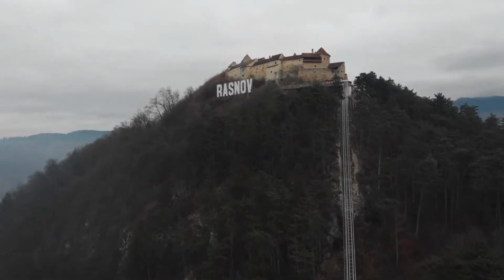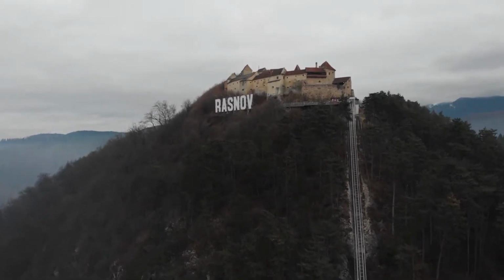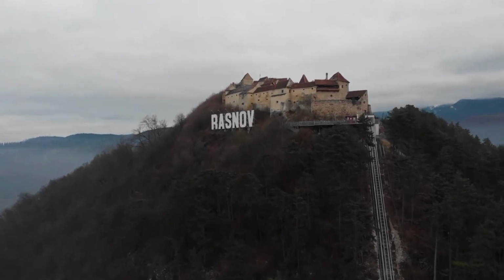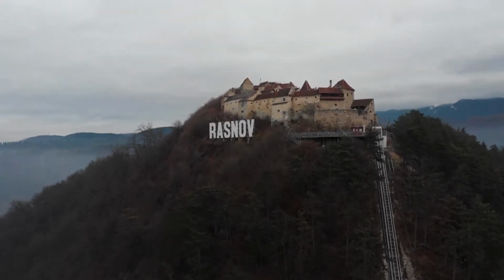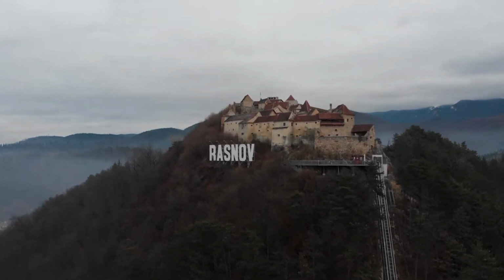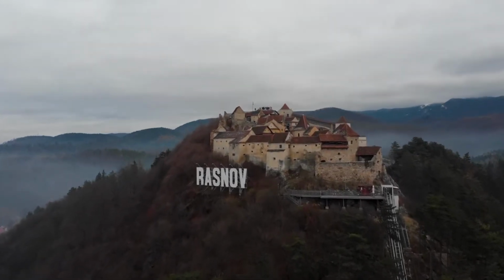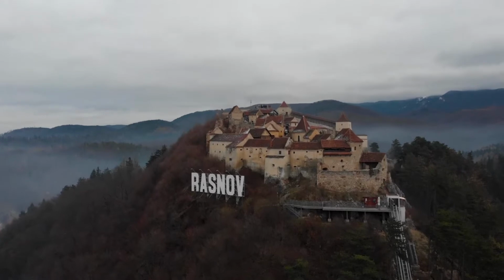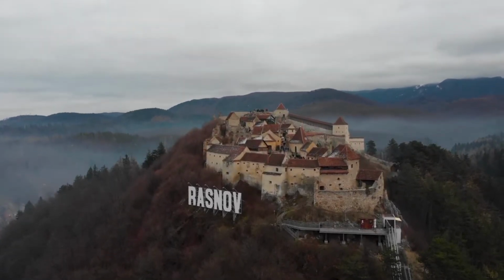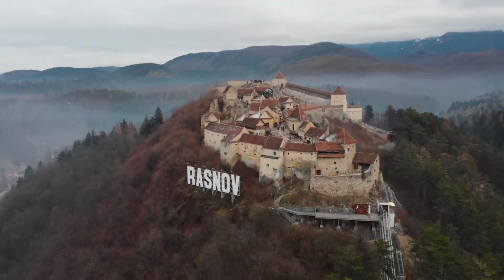Râșnov Fortress, perched atop a hill with a Hollywood-style entrance sign, is the first place most tourists stop. Explore the ruins of over 30 centuries-old homes, including chapels, schools, and homes. Many of these structures have been transformed into shops that sell regional crafts and artwork. On top of the citadel, enjoy the breathtaking views of the surrounding plains and mountains while honing your aim at the archery club.